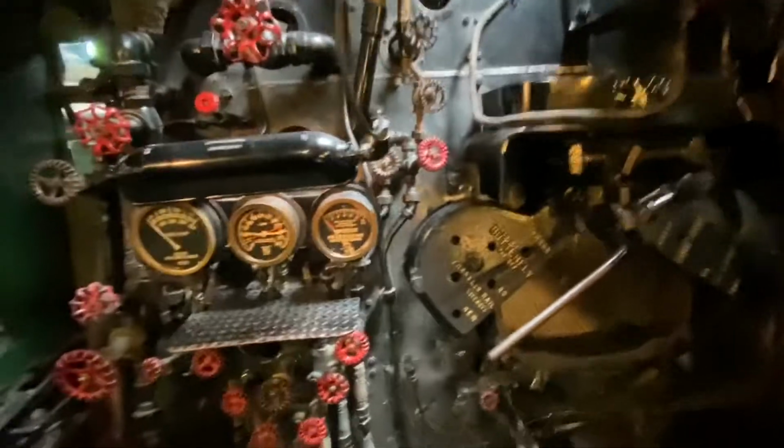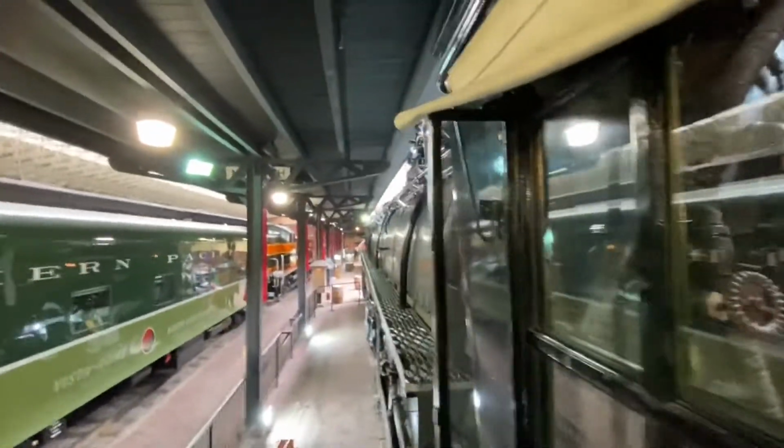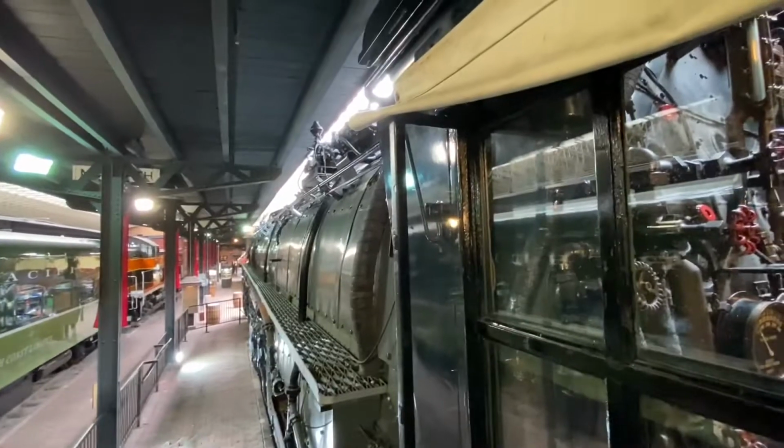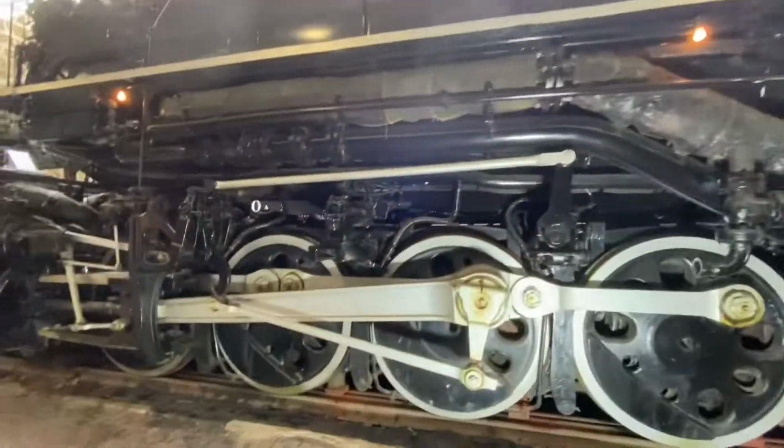When working at full power, the 227 consumed 10 to 12 tons of coal per hour, and evaporated water into steam at the astounding rate of 12,000 gallons per hour. The big engine was restored for the museum thanks to the efforts of the Duluth, Missabe, and Iron Range Veterans Employees Association.